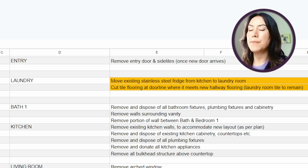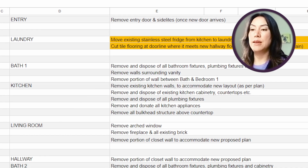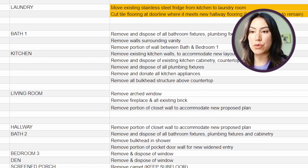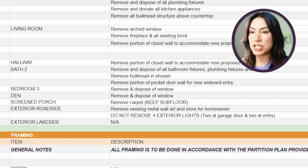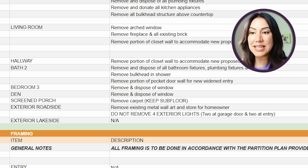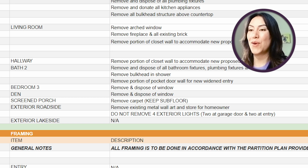We have our bathroom, kitchen, living room, hallway, bathroom number 2, bedroom number 3. And it's going through everything that is getting demolished. Anything that's not listed here is to be kept. That's what that detail is for.